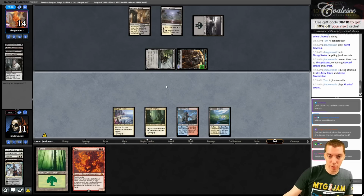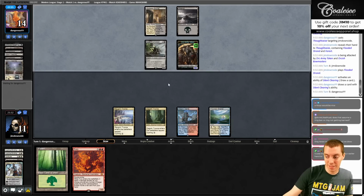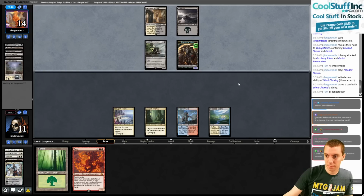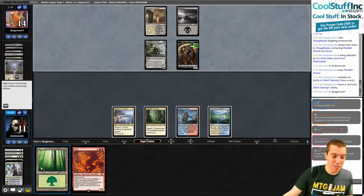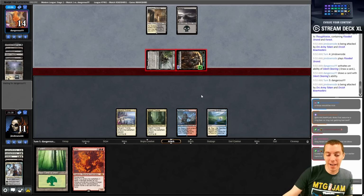So, will they crack Clearing again? Did it last turn, right? Sure. Hopefully no Thoughtseize this time. We played the line we drew, so they even knew our hand was empty. It's pretty funny. All right, in for 2.